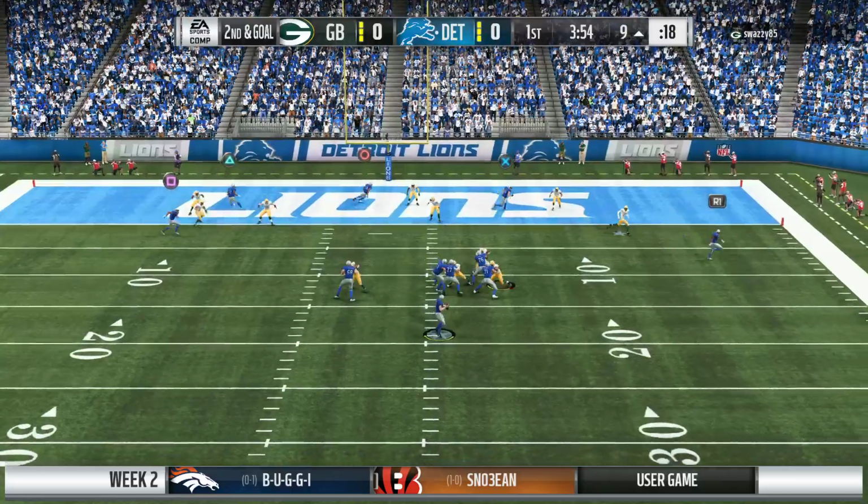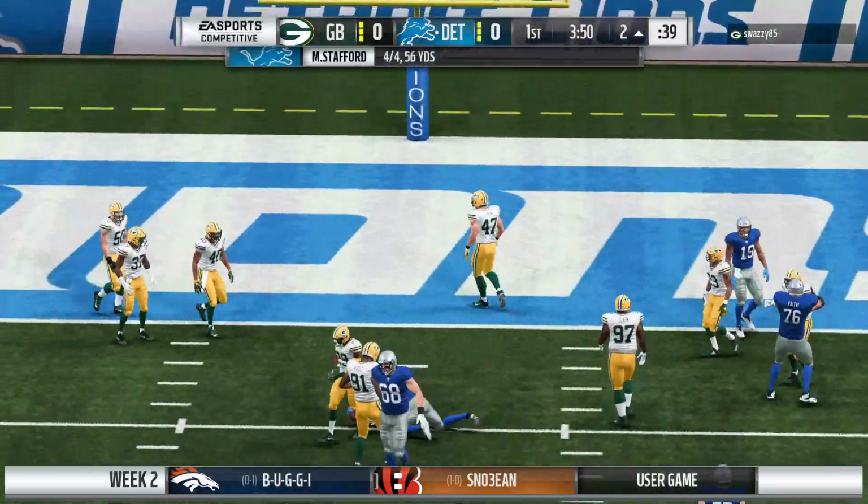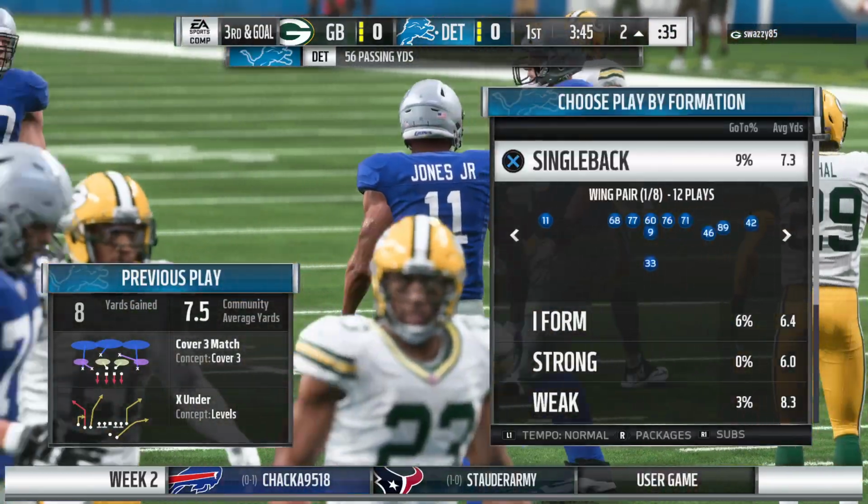On second down, here's Stafford. And it's caught. And he's able to get it down to the 2-yard line. That catch good for 8, but still, it's 3rd and goal now.